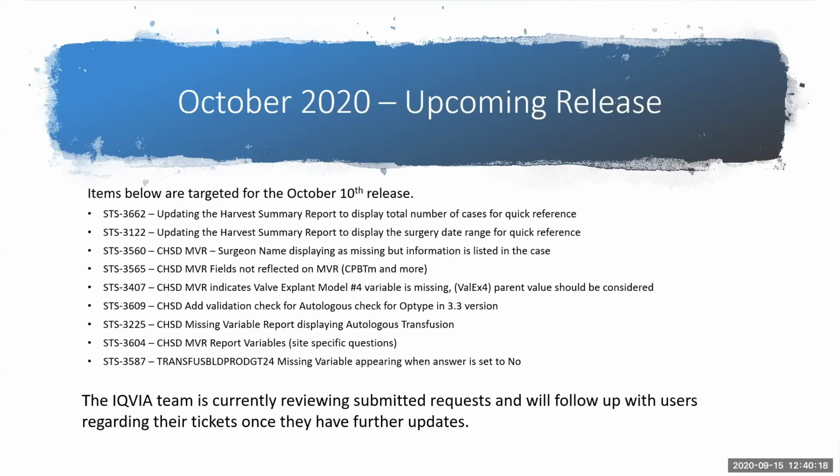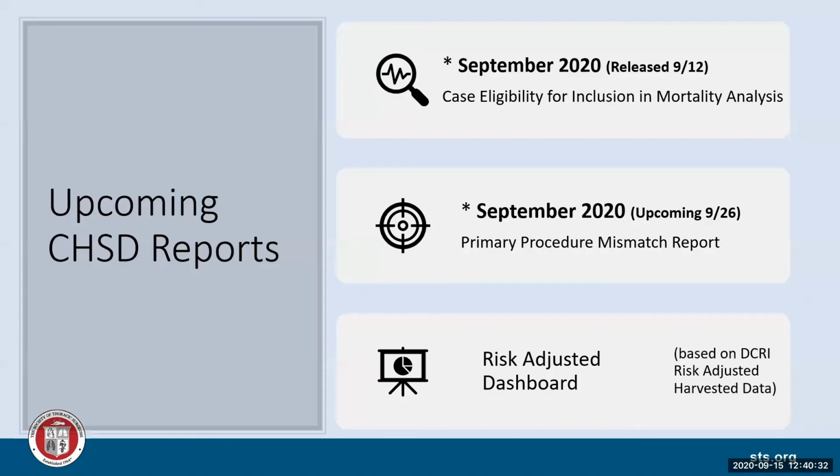So I will hand it back over to you, Jeanette, or Rhonda, to go through the next section again. Yeah, and then I think it's 2 slides ahead, if I'm remembering correctly. Aha, yes. So here we've got the case eligibility for inclusion and mortality analysis report. As was mentioned on this call and demonstrated, thank you, Rhonda, this is already available. So you are able to review this report right away without delay.